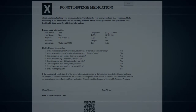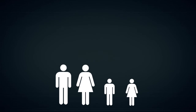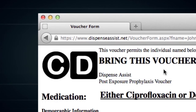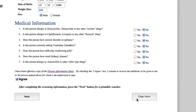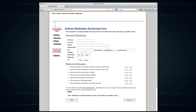If you have multiple family members who are in need of medication, you need to fill out and print this form for each family member. Click the Back button on your browser to go back to the screen with the questions. You may have to hit the Back button twice. Hit the Clear Form button in the bottom right, then repeat this process for each of your immediate family members.